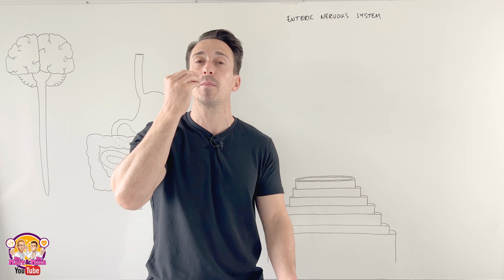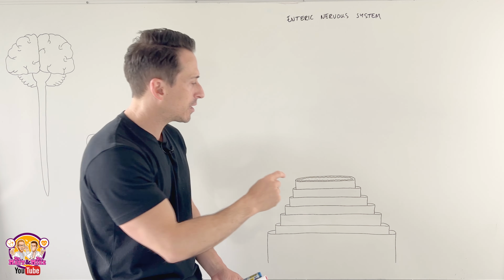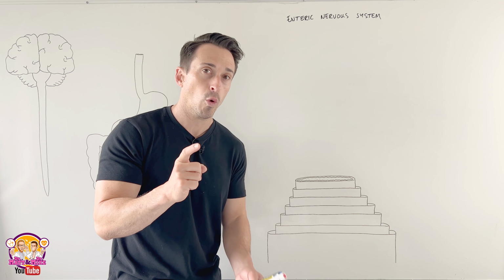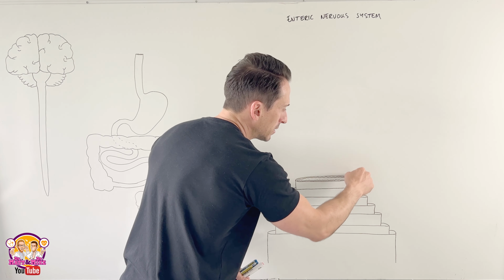So what I've drawn up here, this telescopic looking image, is our digestive tract, or to be specific, the alimentary canal, the hollow tube that goes from the mouth all the way down through to the anus. And you see that there are 7 main layers to it. Let's take a look at these layers because we need to understand them to know where the enteric nervous system resides. So we're going to start from inside out.